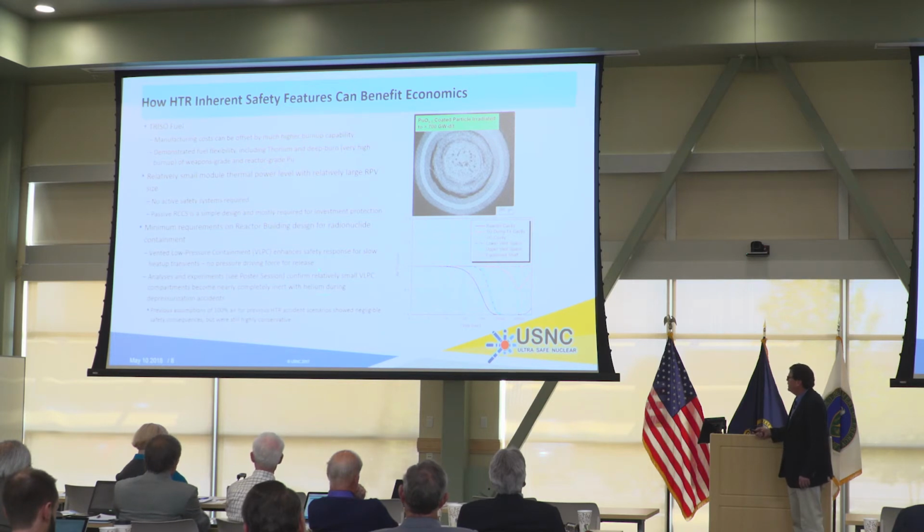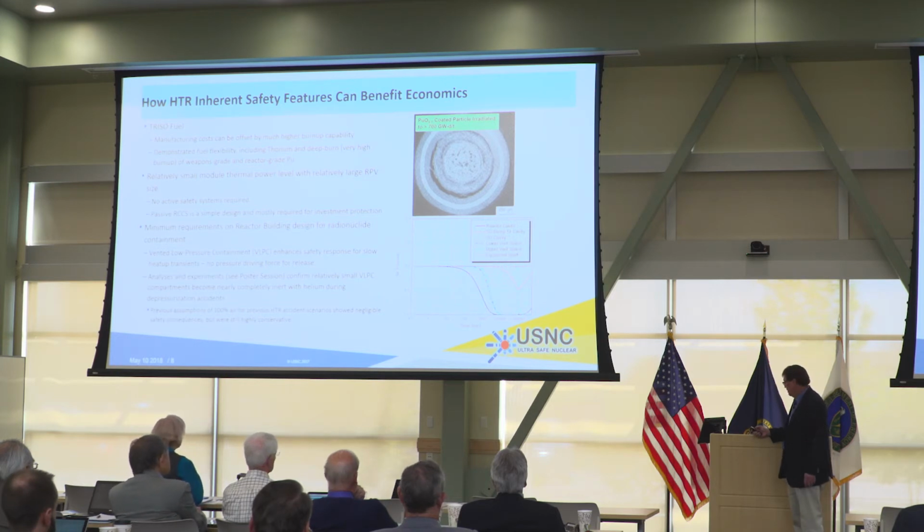And what we found, both in analyses and experiments, is that during these depressurization events, you have about 5 times the molar volume of helium in the helium pressure boundary than you have air in the relatively small compartments within the building. So when you do have a break in the helium pressure boundary, you end up flushing out essentially all the air in most parts of the building. The black line here is the reactor cavity, and you can see it essentially goes to 0 and stays that way for at least a day or so.